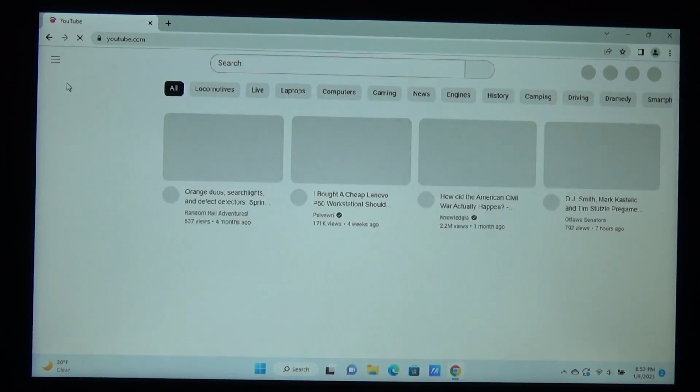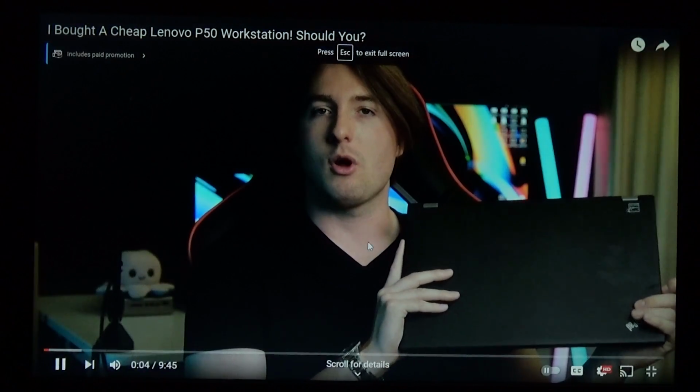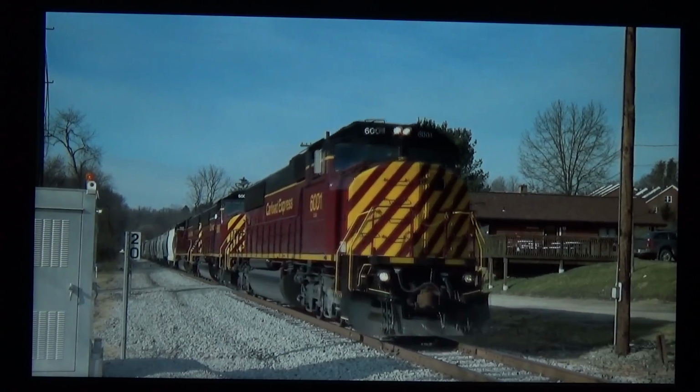There were quite a few instances of seemingly simple websites taking a long time to load, even compared to some of my older laptops. Watching YouTube for the most part was fine, but it did stumble a few times watching full-screen videos, which should not be happening on a brand new laptop.